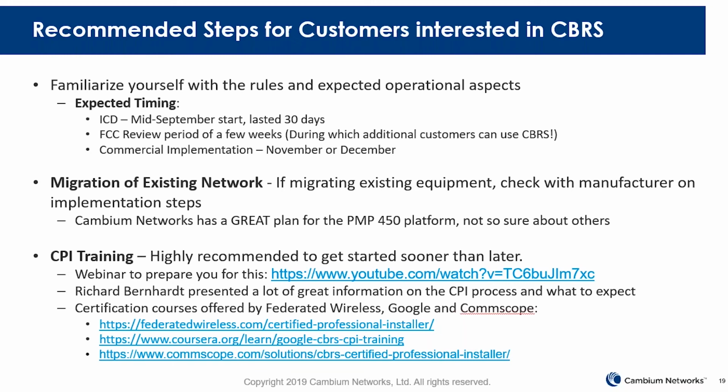There are certification courses offered by each of the major SASs, so you can go online and take any of these. They're typically about $600. I think some of them are on sale right now for a little bit less. It's about a day of the course, so put aside a day to do this, and then you have to take a test and pass it, and then you're accredited, good for 5 years to be a CPI installer. So someone in your organization or someone you hire must have the CPI training before you can even get started deploying these devices.